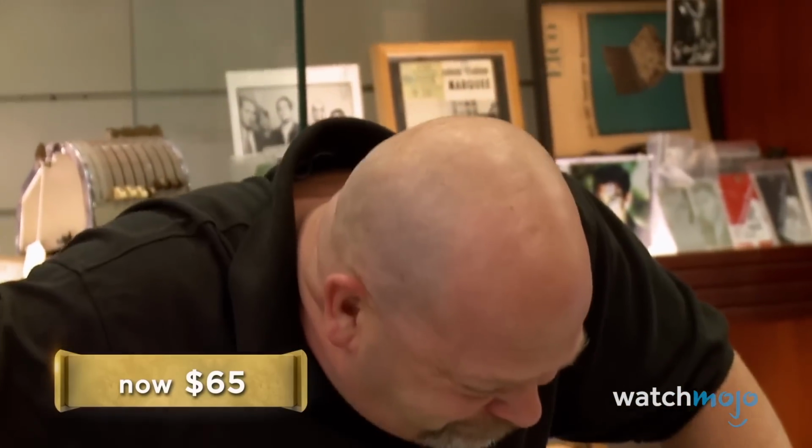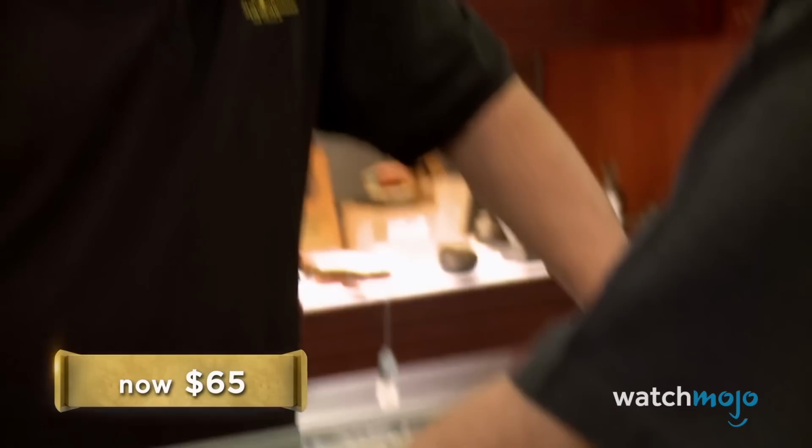Okay. Nevertheless, they managed to strike a deal, with Rick taking it off his hands for $65. You don't see these around. I mean, it's vinyl. You know what? I'll give you the $65 for it.